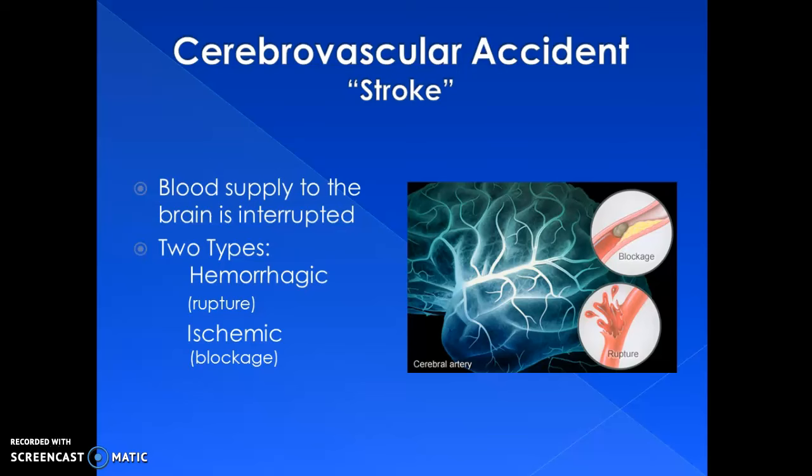Today, we will be discussing cerebrovascular accidents. Cerebrovascular accident is the medical term for stroke. A stroke occurs when blood flow to a part of your brain is stopped either by a blockage of a blood vessel or the rupture of a blood vessel. An ischemic stroke is caused by the blockage of the blood vessel, whereas a hemorrhagic stroke is caused by the rupture of a blood vessel, as you can see in the picture to the right of the screen. In both cases, part of the brain is deprived of blood and oxygen, resulting in death of the brain cells.